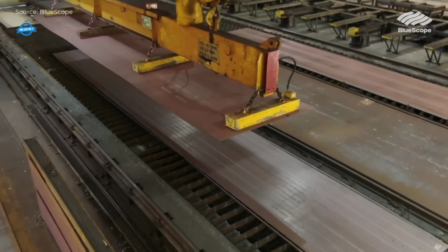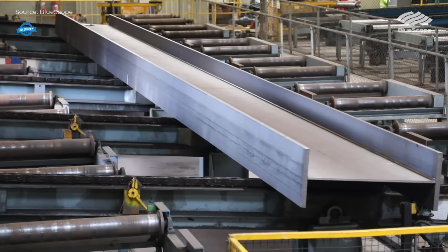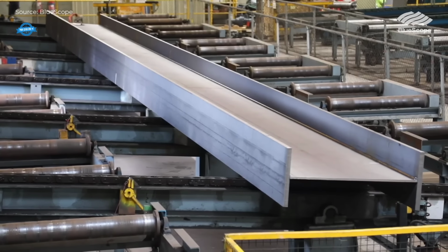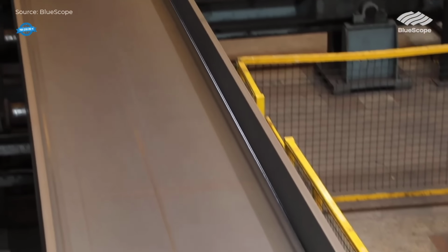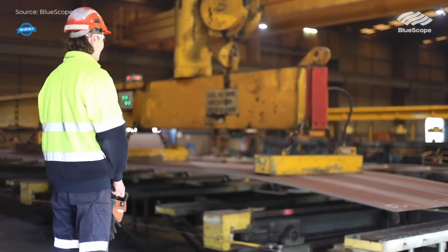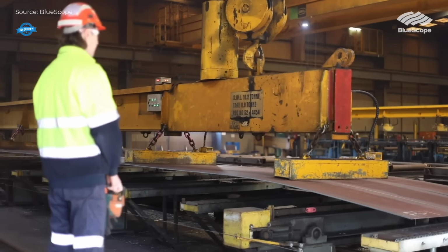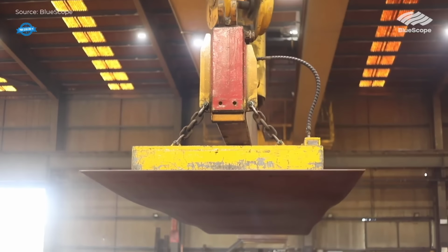The initial step involves cutting the plates to the required dimensions using oxyacetylene cutters. The three primary parts of a beam include the web, which is the central vertical portion, and the two flanges on either side. After cutting, the plates are blasted to remove any rust, scale, or surface defects, ensuring a clean, smooth surface before welding.